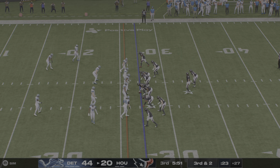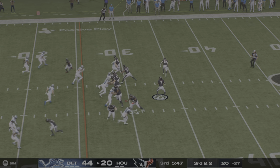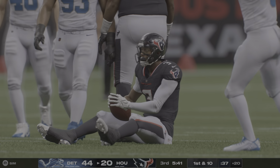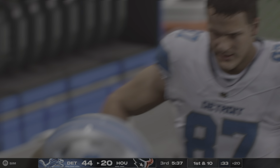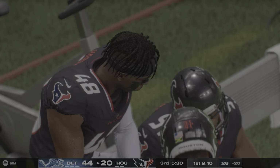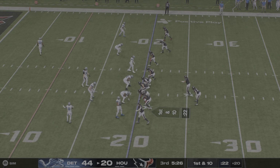Now a 3rd and 2. Time to throw. Stroud. He's got his man. Complete to Dell. Now they're entering the area of the field, especially with the amount of yards they've gained on this possession, Mike, where it feels like a touchdown is critical. For the defense, settling for a field goal here, especially with the ball where it is, feels like a win.